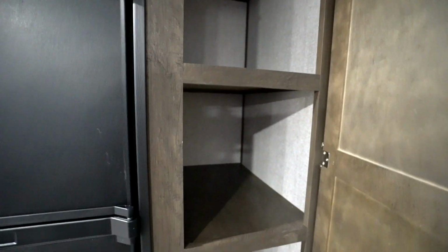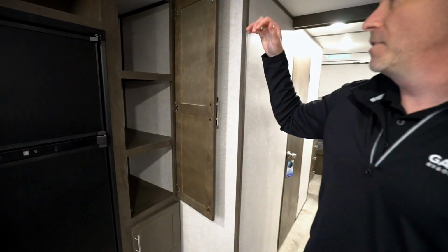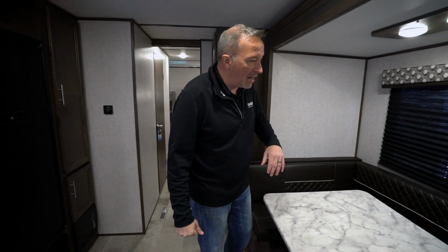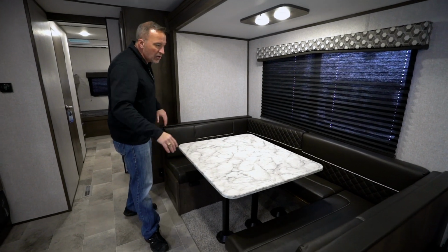And once again, I like to mention it a lot. I'm a fan of spots where I can just grab a backpack, grab a Kavu, and just go. That's a good spot for those there. Got the booth dinette opposite the campsite here. This does reduce down into a bed, plus you got storage underneath both sets.